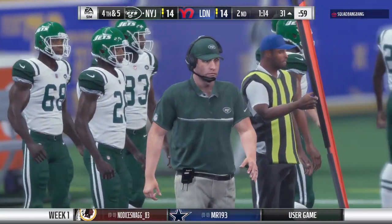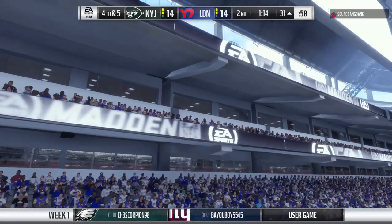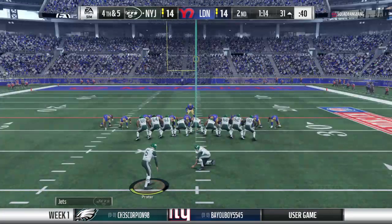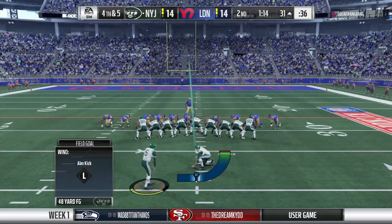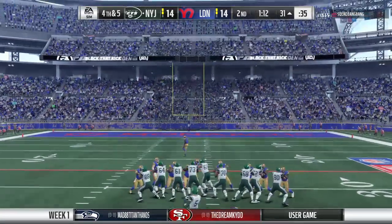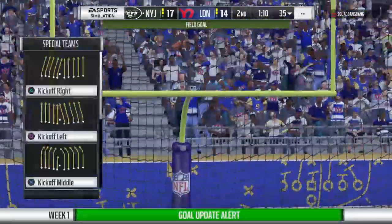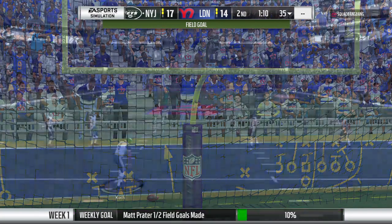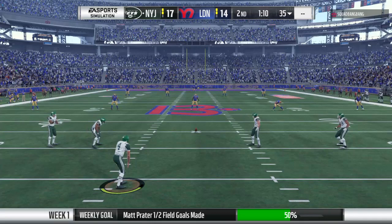Now a whistle, and I think a penalty here for a delay. No, they're going to say timeout. They did get the timeout in time as they stop it prior to what will be an important 4th down. And this is right down the middle as he puts it through, and they take a 17-14 lead. So it's a 7-play drive, but it stalls out in the end.